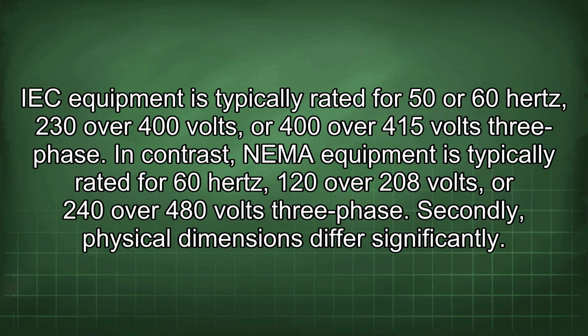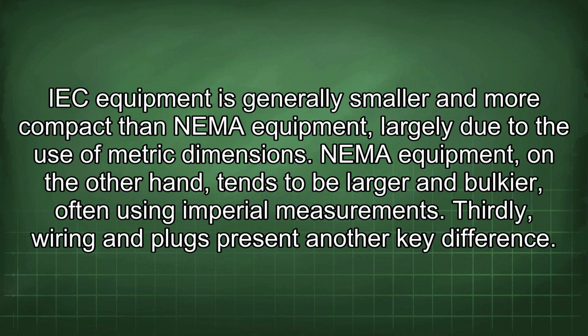Secondly, physical dimensions differ significantly. IEC equipment is generally smaller and more compact than NEMA equipment, largely due to the use of metric dimensions. NEMA equipment, on the other hand, tends to be larger and bulkier, often using imperial measurements.